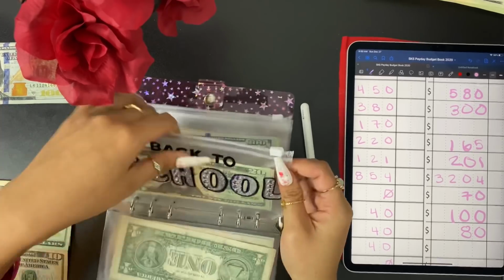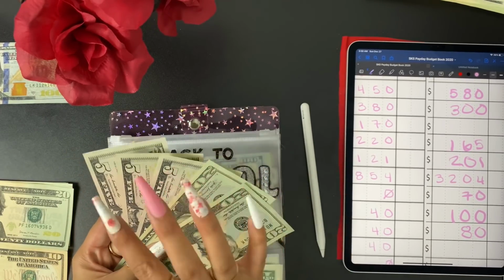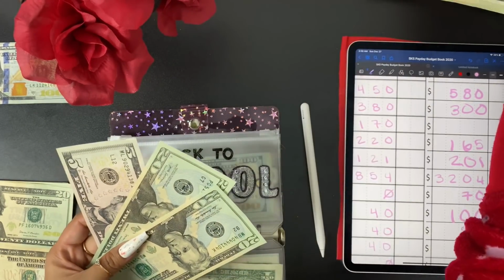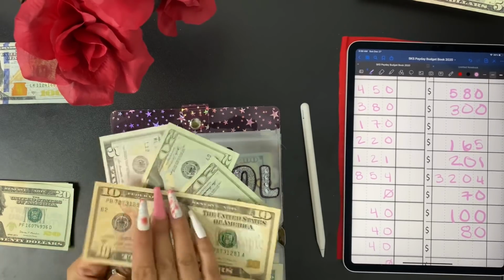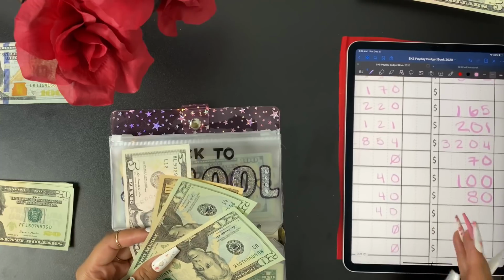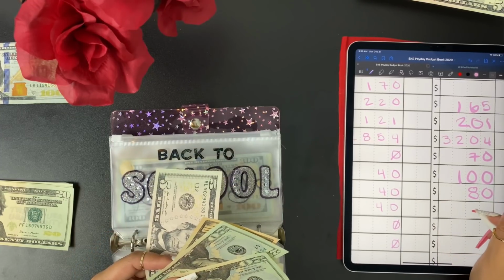Back to school, 20, 40, 45, 50, 55. I'm gonna take out these 5s and put a 10 in. So we started the month off at 40 and now we're ending it off at 55.